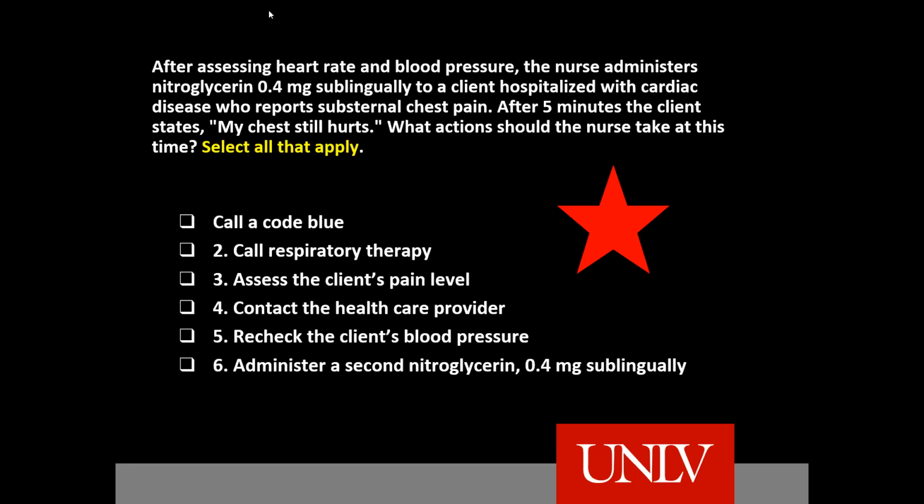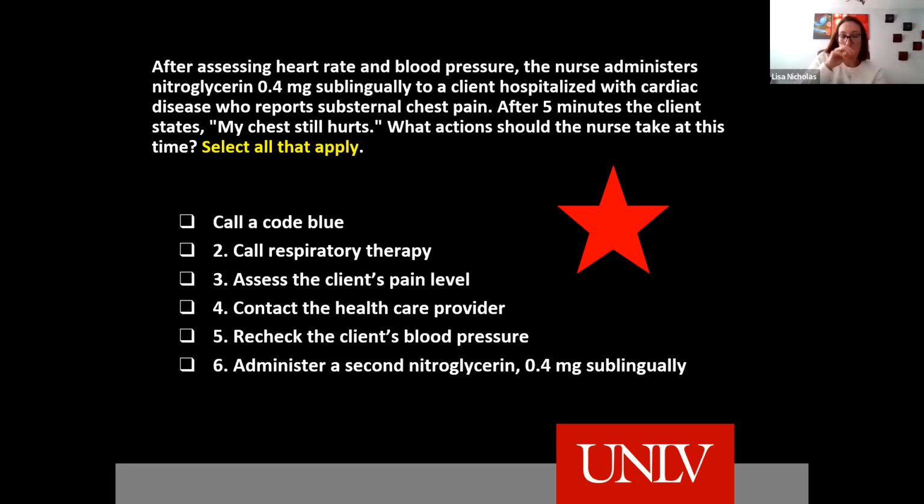So this is another one that doesn't have a poll attached to it because it's a select all. So we can answer this as we go through. True or false, if the patient's complaining of their chest still hurting after 5 minutes of receiving nitro, should we call a code blue? We'll say false. True or false, call respiratory therapy for continual chest pain. I'd say false.